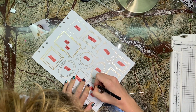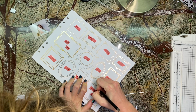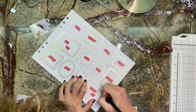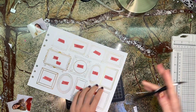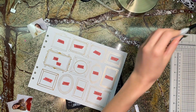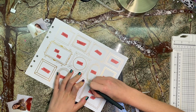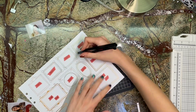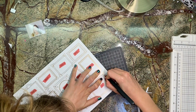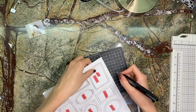So I do order my photos from Costco. I recently got an email that they are no longer doing photo printing services, which is super annoying because I'm really comfortable with their website and I know how it works. But they're switching over to Shutterfly. So I get a good discount with Shutterfly because I have a Costco membership, but it's just not exciting to have to learn a new software, I guess. But it is what it is.